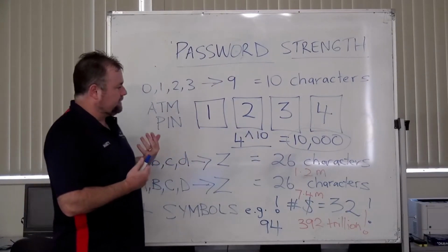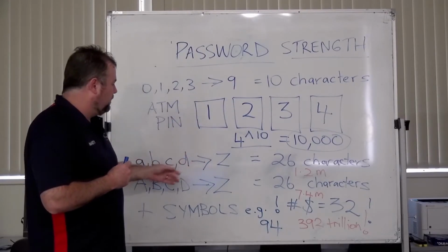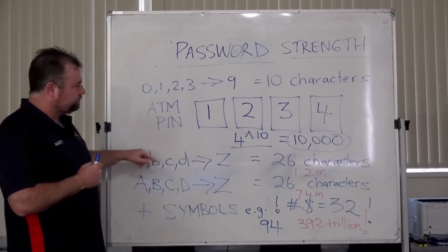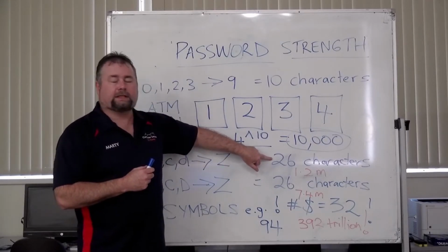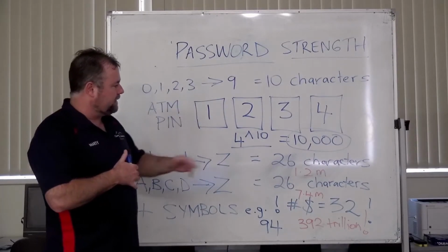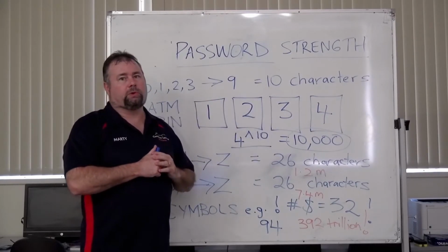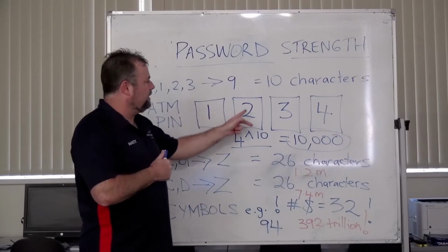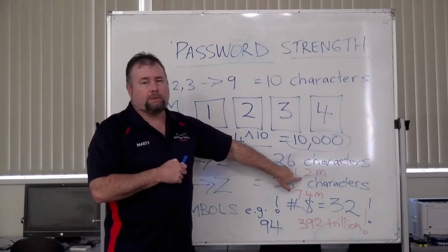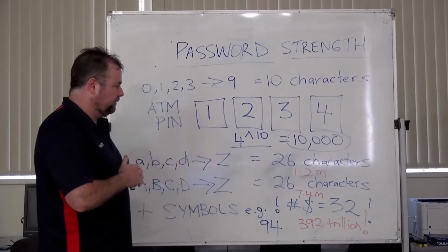What happens on websites though is they generally ask us to use more than just numbers when we create our passwords. So for example, we have here the alphabet from A to Z in lowercase. There's a possible 26 characters in the English alphabet. So if we say to someone, you can now make a 4-digit password and you can use letters and numbers, you now have 36 possible characters you can use in each one of those digits. Okay? That becomes 1.2 million possibilities of someone guessing your password, which is pretty good.